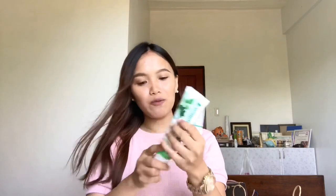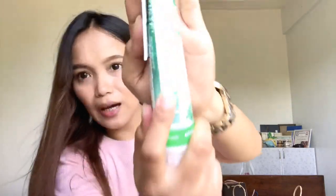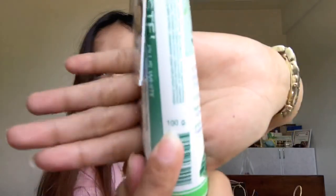And by the way, ito ay 100 grams for 295 pesos. Medyo pricey talaga siya, pero sobrang worth it nito. So, hindi talaga ito mawawala sa akin. Okay? So, I love this so much.